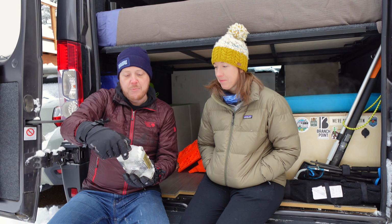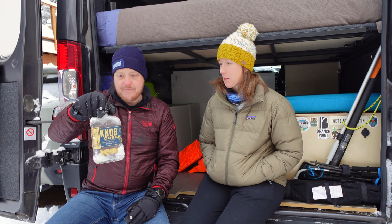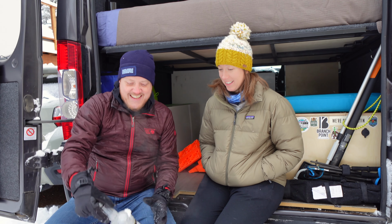Moving right along, Knob Creek 12, 100 proof. We don't have a lot of these on the list usually, but I would buy it again. It was delicious. Yeah, I'm not even going to talk about it. That's a buy. Enough said. Absolutely a buy. You all know about Knob Creek.